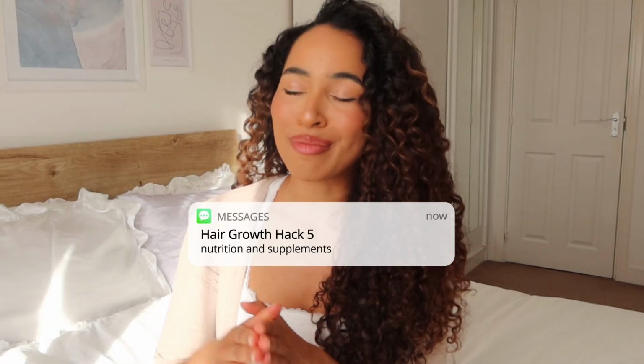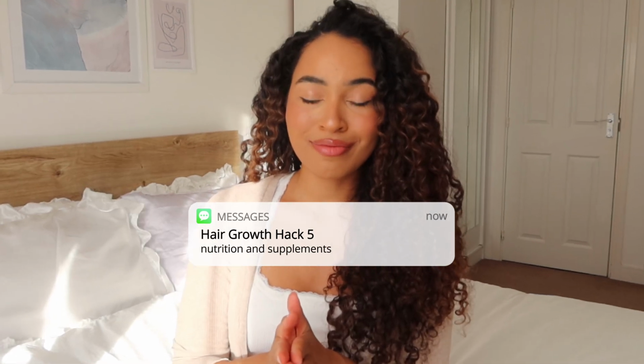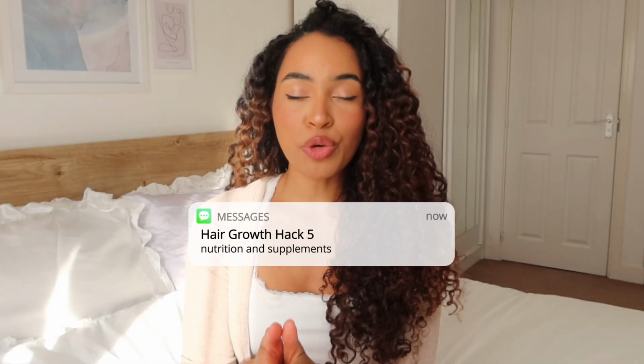Hair growth hack number 5, nutrition and hair supplements. What you put into your body matters just as much, if not more, than what you put on your hair. Obviously, what we put into our body affects our overall health, and that's absolutely key. When I started focusing on protein-rich foods, omega-3s and vitamins like biotin and iron, my hair grew thicker and stronger. At some points in my life, I have taken actual hair growth vitamins that contain biotin, and that definitely helps your hair to grow.